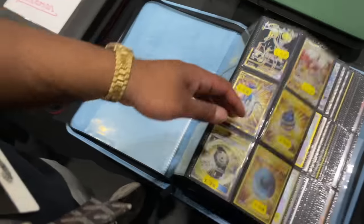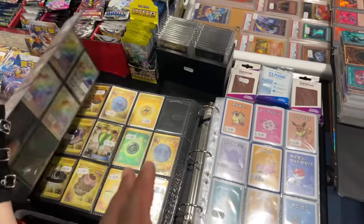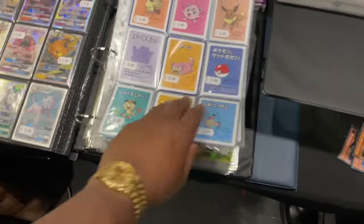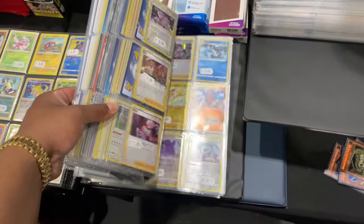Yeah, nothing here yet so far. What do you got? So we're protect and collect. So we've got some binders, mainly modern stuff in slabs. You got these ones. These are the old made cards, which are pretty cool. Oh, there's some more stuff behind it. Let's have a look.